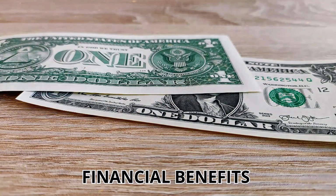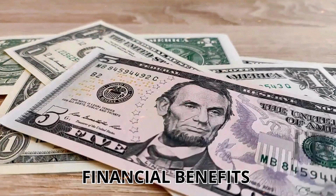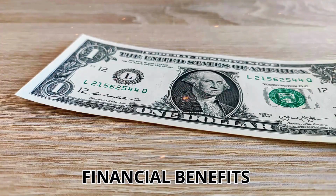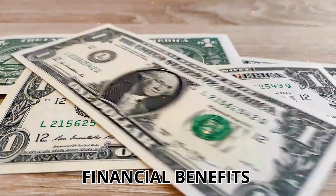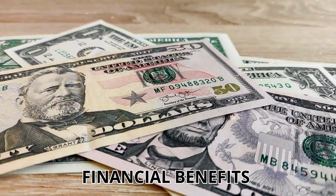Smartly using other people's money, in this case, the banks and your tenants, to build wealth. Instead of saving for years to come up with a 20% down payment for an investment property, you can start with as little as 3.5% or 5% using government programs like FHA loans in the U.S. or similar programs elsewhere. This makes it possible for even people with little savings to get into real estate.